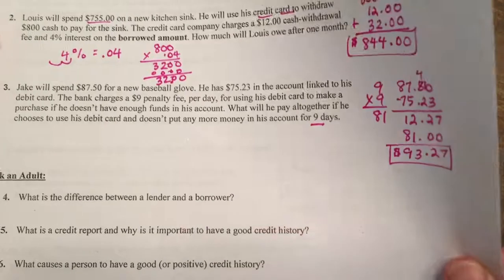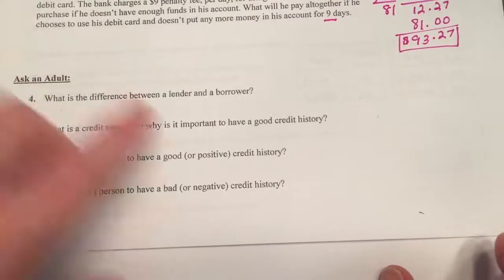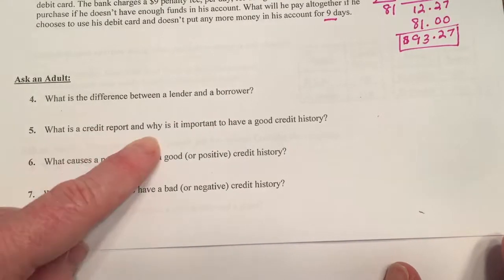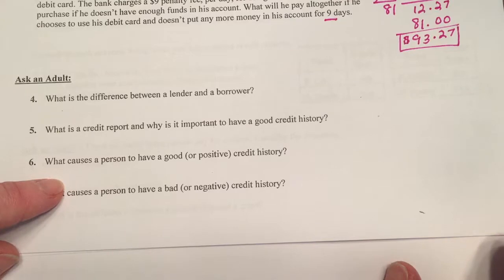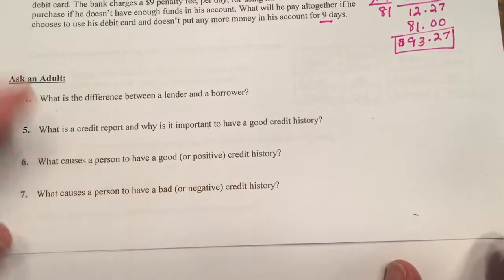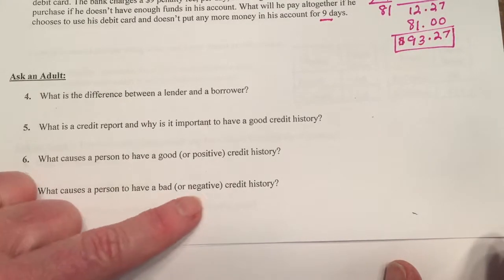All right, so for homework tonight, ask an adult these 4 questions. What's the difference between a lender and a borrower? What is a credit report? Why is it important to have a good credit history? Number 6, what causes a person to have a good or positive credit history? And number 7, what causes a person to have a bad or negative credit history?